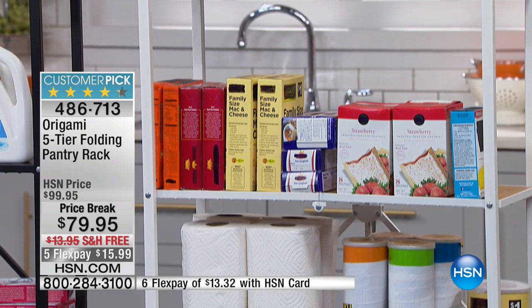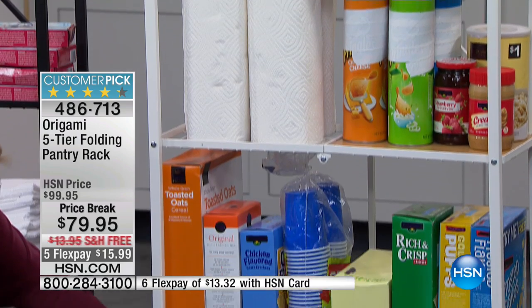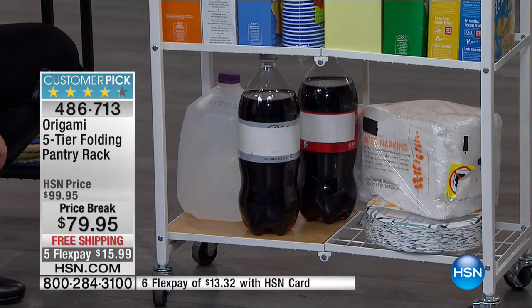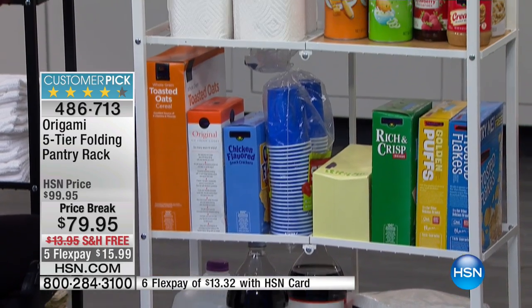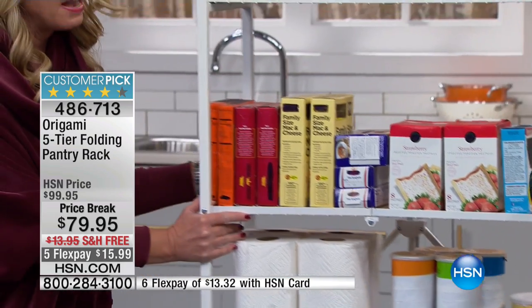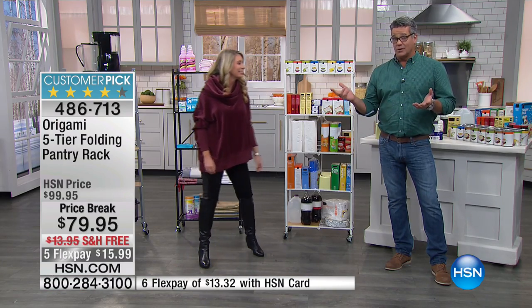You can put your full 2-liter bottles of soda, or the laundry detergent. Look at the big boxes of cereal, they fit perfectly on this. You can see the paper towel roll, still at least 2 inches of space. You've got your big cans of chips, anything that you need, and again, it's on wheels, so it makes everything easy and convenient. Those two words are what Origami is all about.